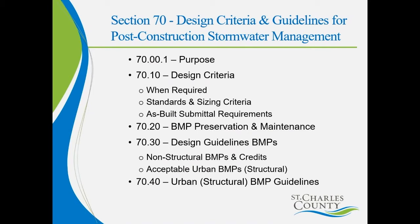Section 7030 starts getting into these design guidelines for BMPs. We have non-structural BMPs and credits for such that will help you reduce the amount of structural BMPs you need. It could also eliminate the need for them if you did that properly. And then it gets into our categories of acceptable structural urban BMPs. 7040 is currently under construction. We do not have that ready yet. When this design criteria goes out in June, 7040 will not be ready yet. 7040 will probably not be ready until the end of this year, is my guess.